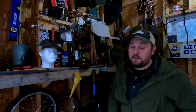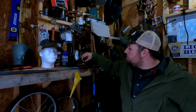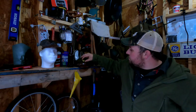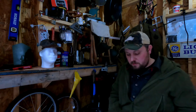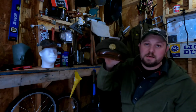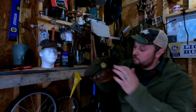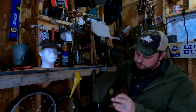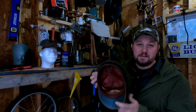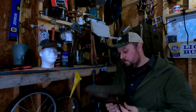All right, on to the last two things that I picked up, and I'm pretty excited about both of them. Out of that collection, I managed to pick up a couple of other things. One being this Air Force officer's hat. This thing is in primo condition, absolutely primo condition. Still got the badge on it. The brim is in great shape, not falling apart. The inside of the hat is also in great shape. Yes, I tried it on, and no, it doesn't fit.